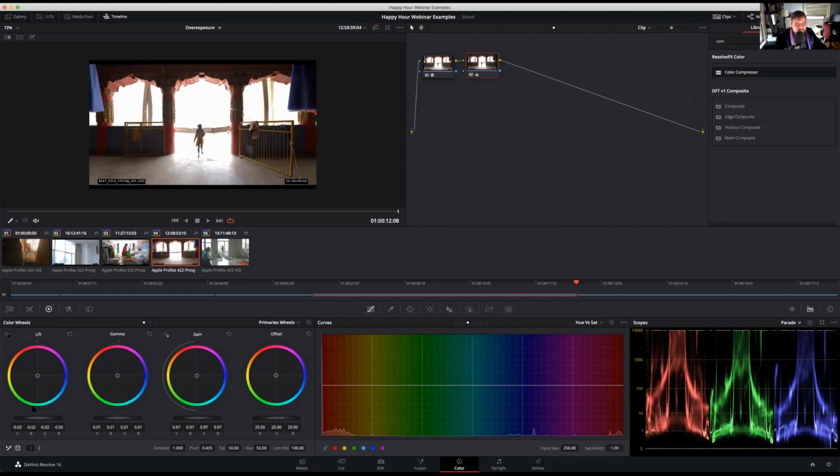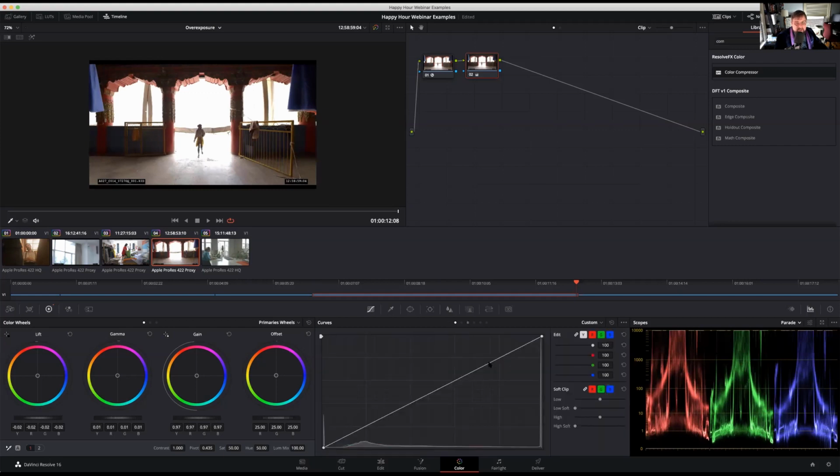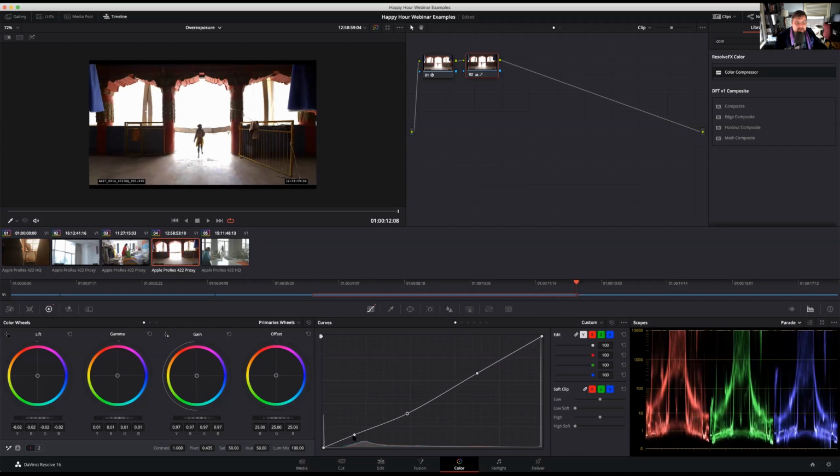And generally speaking, I start with lift gamma gain, and then I move to custom curves to try and see if there's anything else I can shape in those shadows. In this case, I kind of want to compress the midtones a bit, but make sure that I'm not letting the darker shadows hit the floor. I like having a little bit of that diffuse glow in there. So step 1 is just make sure you grade the image as well as you can. And then I'm going to try and deal with these blown out highlights.